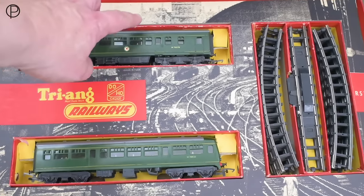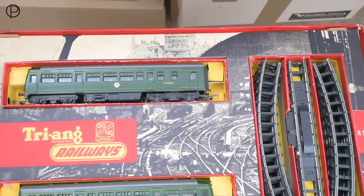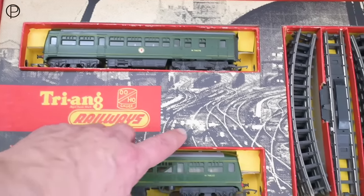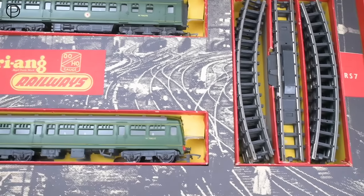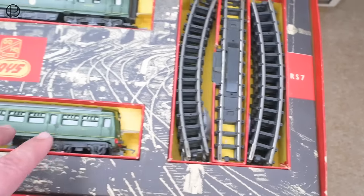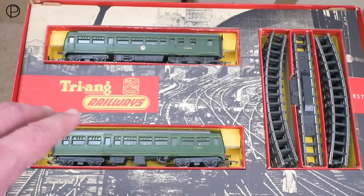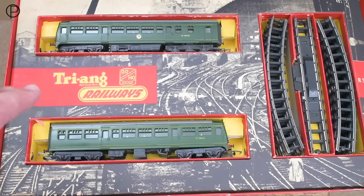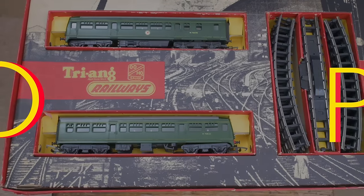This looks to be quite an impressive building at the top here. So it's a lovely sort of half-tone effect. Very, very striking on the RS7. But it doesn't necessarily make the model stand out. But what I'll do, I'll get these items out and we'll have a look at them on the track.